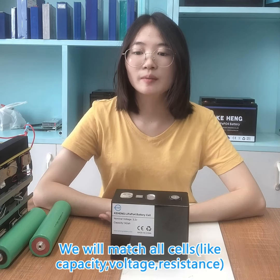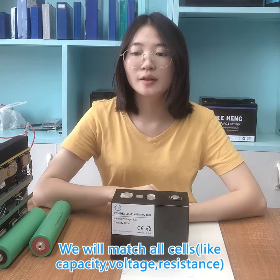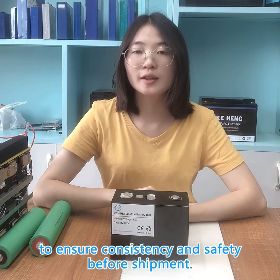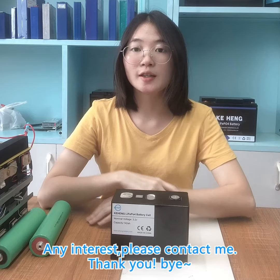We will match all cells like capacity, voltage, resistance to ensure consistency and safety before shipment.